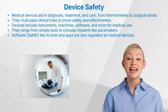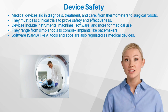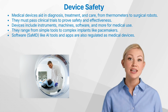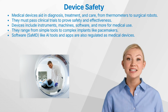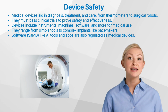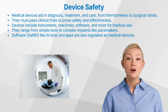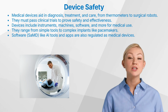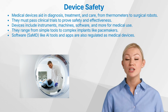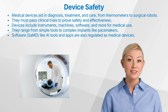A medical device is any instrument, apparatus, machine, software, or similar article intended for diagnostic or therapeutic purposes. These range from non-invasive tools like bandages and thermometers to high-risk invasive implantable devices like defibrillators and pacemakers. Increasingly, even software solutions qualify as medical devices. For example, software as a medical device, or SaMD, includes AI-driven imaging tools and mobile health apps. Regulatory bodies worldwide, including the FDA, EMA, and TGA, ensure these devices meet strict standards of safety and performance.